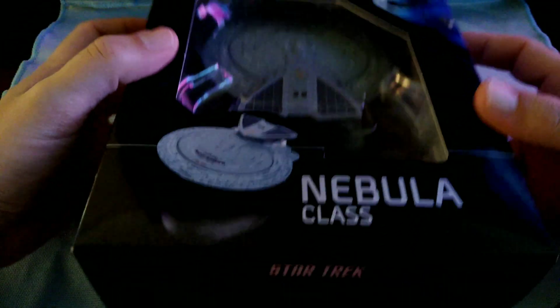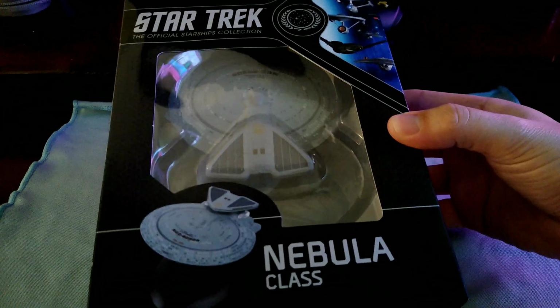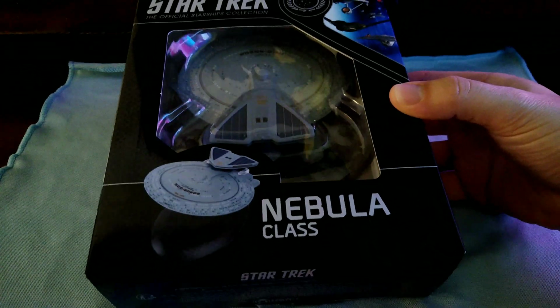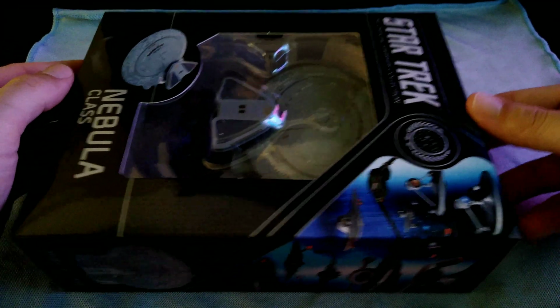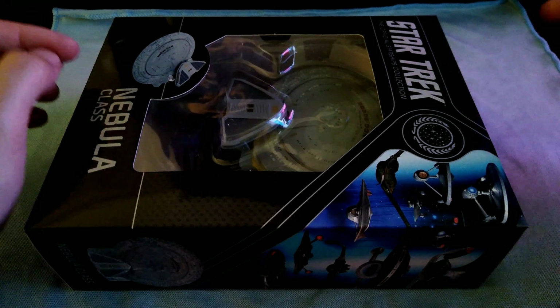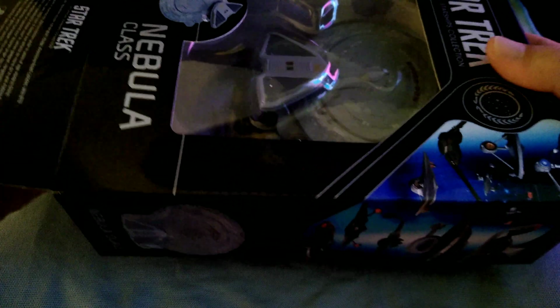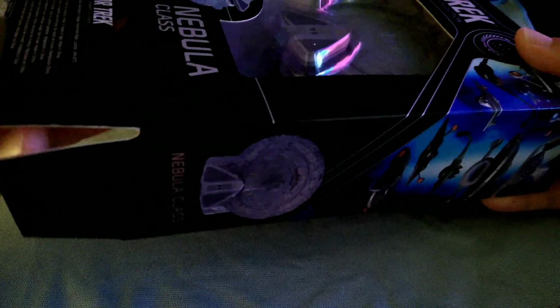Today, I have the Nebula class. This here is the special new packaging. I guess they call it the collector's edition or something like that. But the Nebula class has always been one of my favorite designs of starships, and even though it was featured quite often in Next Generation and then later at the end of the film Generations, I think it really could have had a bigger history of its own, a little bit more going on. A show featuring a Nebula class would have been great.